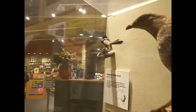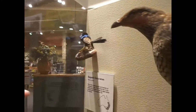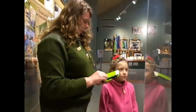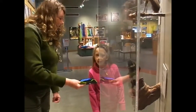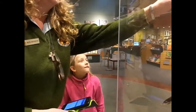And you know when they say, are there fairies in the bush? Yes, because look, that is a superb fairy wren. So there's definitely fairies in the bush, okay? So if someone says to you, are there fairies in the bush? You can say, yes, there are. Here you go, have a listen. Have you heard that one? That's that little one there. That one there.